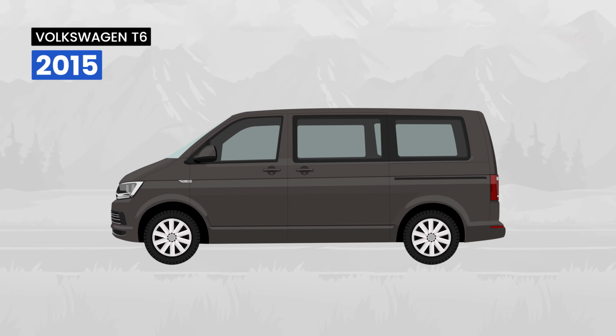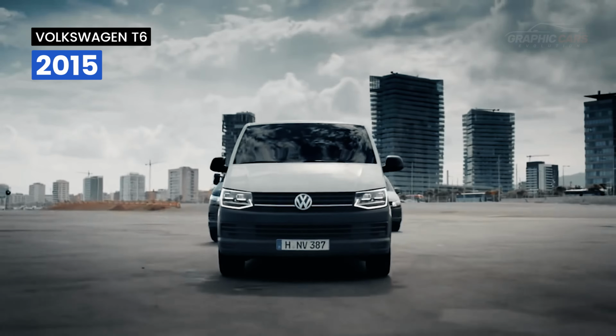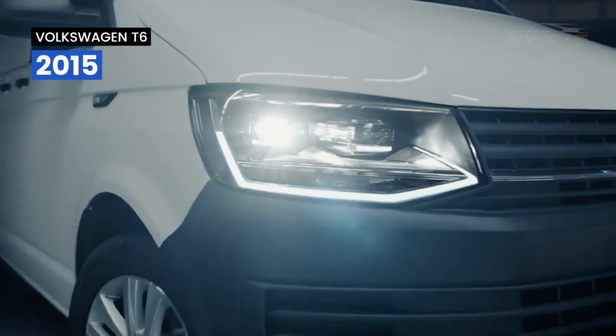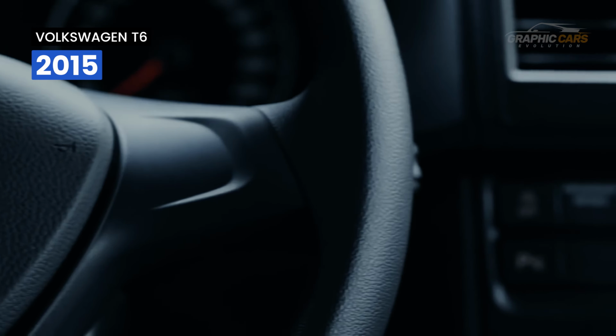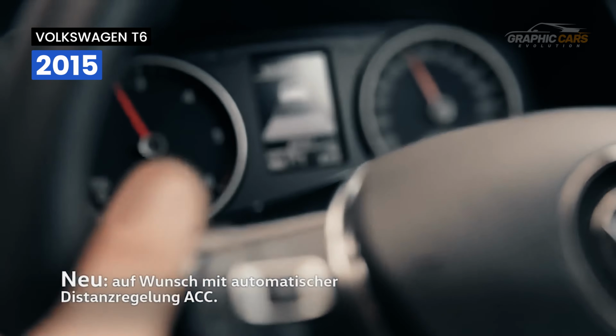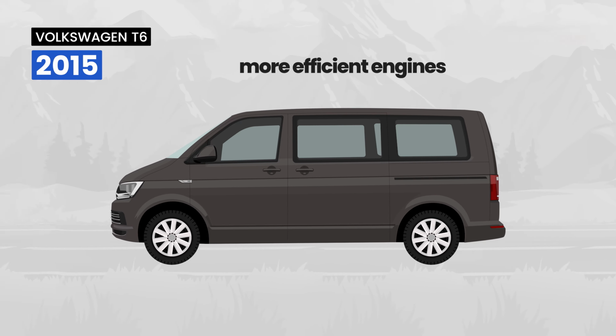The next generation Transporter looks more like a facelift for the T5 than a new model. However, the T6 came with a more refined and aerodynamic design, with LED headlights and a more prominent front grille. The T6 also had a more modern and technological interior, with a touchscreen infotainment system and a driving assistance system. Under the hood, the T6 came with a range of more efficient and greener engines.